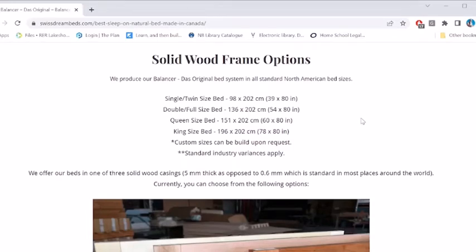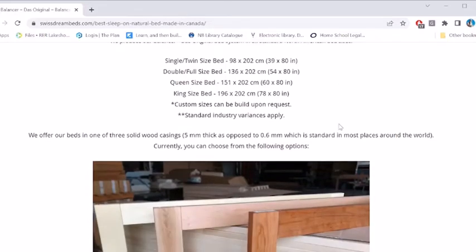Now, as mentioned before, we produce various kinds of frames and various types of woods. In terms of the sizes, we use the regular single or twin, the double and full, the queen and the king size. We use the Eastern king size bed. And we can also build custom sizes depending on what you would like. But please be aware, it does come with a little bit of extra cost.